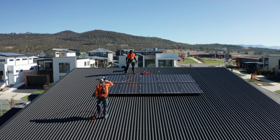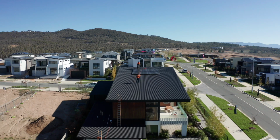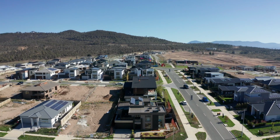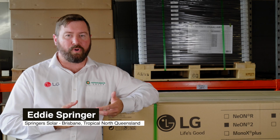So they warrant that the panel will perform in a certain way over that time. It's really fairly worthless because at the end of the day, if the panel isn't performing properly, it's usually due to a fault. So there's a way for them to wriggle out under these performance warranties. LG is different. When we work with LG, we're talking a 25-year product and performance warranty.